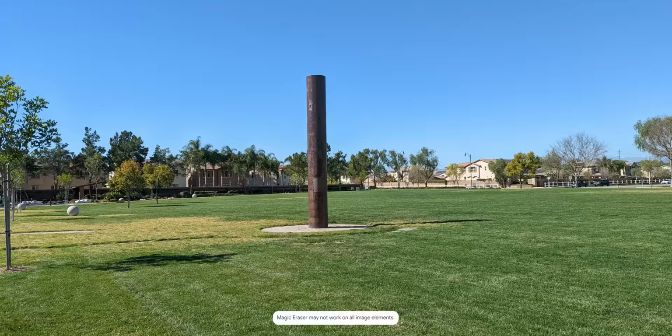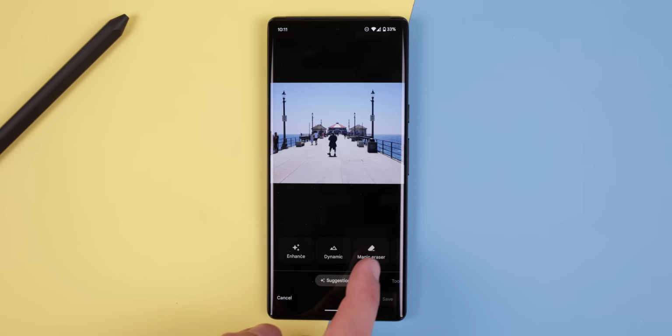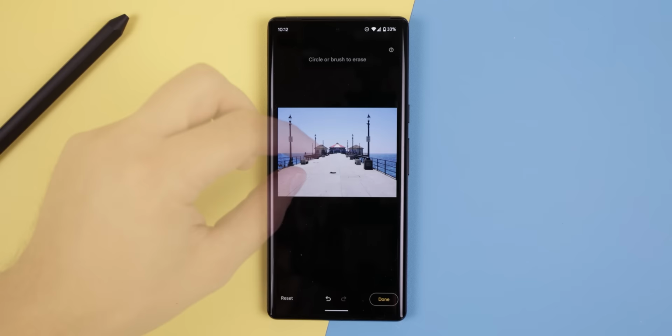Things like Real Tone, which provided better imaging equity when capturing darker skin tones. It made the skins of my roommates a lot richer, natural, and provided better exposure. Magic Eraser, a feature found within Google Photos, also came in handy for removing unwanted items or people from shots that I took. I could even magically remove items from pictures that I had taken in the past. It really does work like magic.